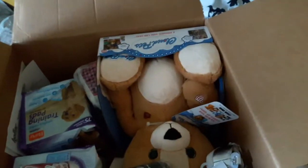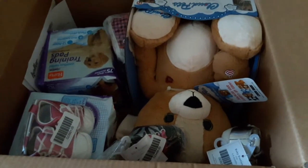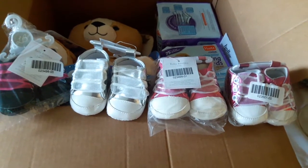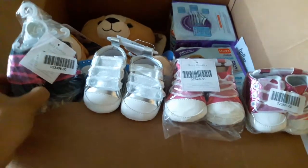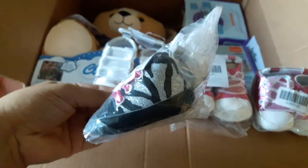So they packaged these very, very nicely, which I'm happy. I mean, I didn't get anything that could break anyways, but this is everything that I got. I got multiples of a couple of things. Example, these shoes that I got for Gianna, which you hear here in the background. I got her these zebra ones, which are 0 to 3 months. So they do fit her right now, which is perfect.